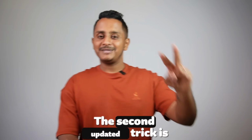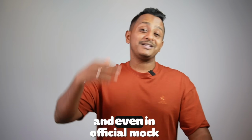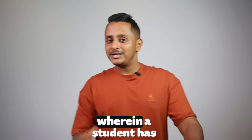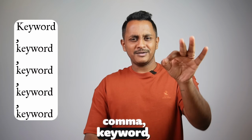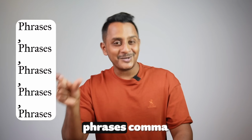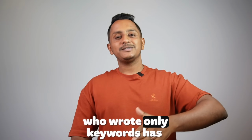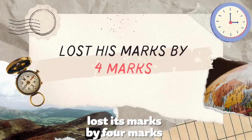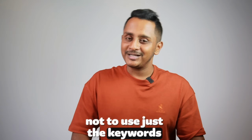Remember this. The second updated trick is about summarize spoken text. We've seen this in multiple score reports and even in the official Pearson mock, wherein a student has written the entire summarized spoken text using keyword, comma, keyword, comma, keyword, as opposed to another student who has written using phrases, comma, phrases, comma, phrases. We've seen the differences. The person who wrote only keywords has lost 4 marks. Remember not to use just the keywords, you have got to include the phrases.